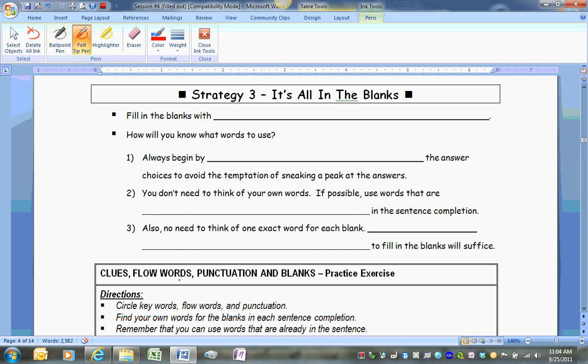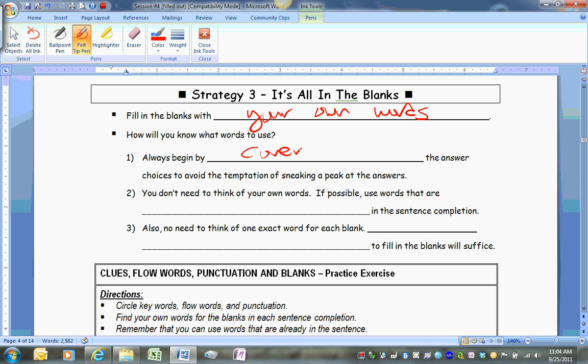Strategy 3. It's all in the blanks. So, enough with trying to figure out clues or punctuation. We actually have to try to get the answer now, right? So you want to fill in the blanks with your own words. So how do we know what words to use? First of all, I prefer you begin by covering up the choices, because that makes your answer more genuine.